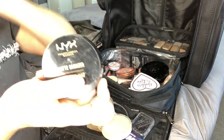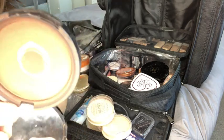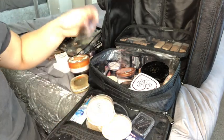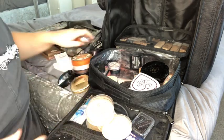My NYX Stay Matte bronzer. I think I've almost, yeah, I've hit pan on that one. It's a really nice colour. It's good for contour. A Rimmel bronzer. I haven't really used that one recently, I don't know why.